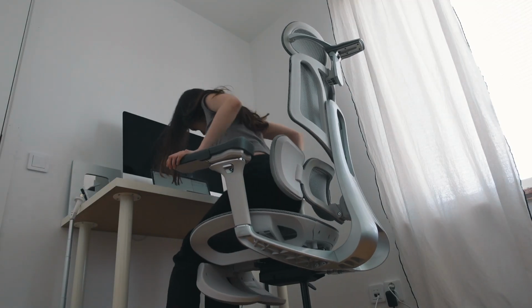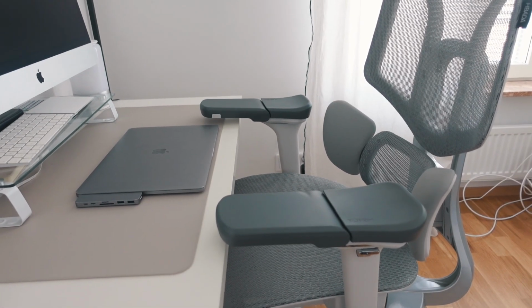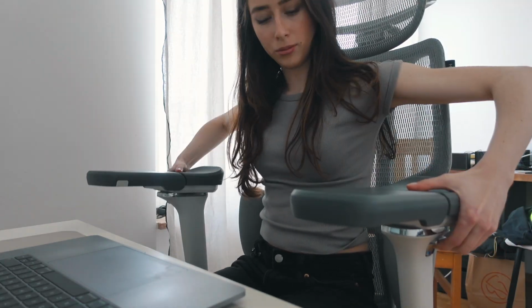And then you also have the armrests. I don't know why I haven't had this before, but I'm already feeling such a big difference when I actually have somewhere to rest my arms, and they can also be adjusted outwards and inwards. And with the armrests, you can also flip them up or down.